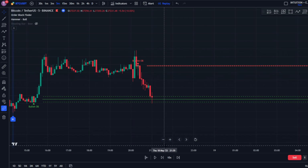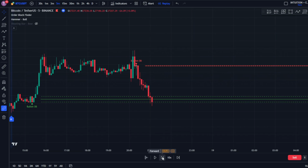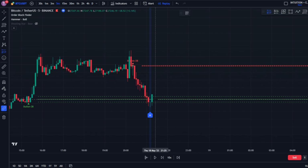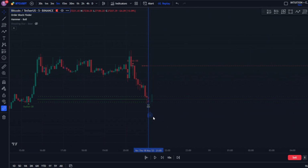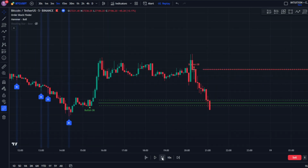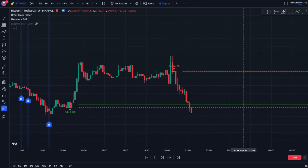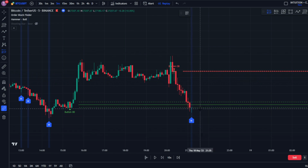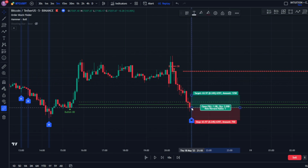So now you want to look for a formation of a hammer. So let's just get ready, and here we have that exact thing. So let me go one frame back. So here we have the formation of a hammer, and you can see that you only want to enter the trade after the candle closes. So we enter a trade there.